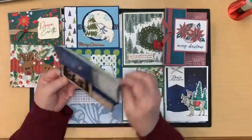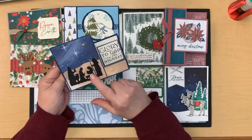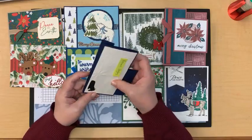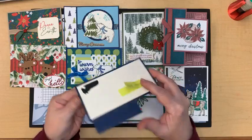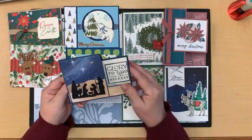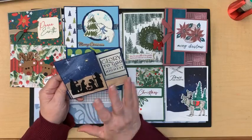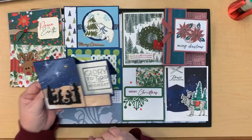So she used the Stars at Night bundle, and I noticed that the dies and embossing folder that she used are on low inventory. So I have a feeling those are going to be unavailable soon for a while. Stamp set is still good, dies low inventory. The paper, Oh Holy Night, is available.